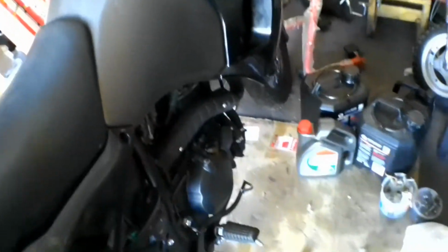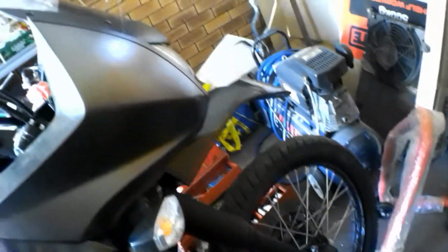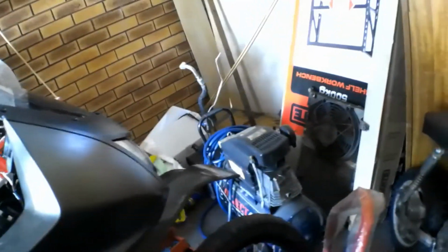So they've done a fair bit of damage on this. Shame that my dad wasn't insured. He was before he went to England, but he didn't reinsure it when he got back. And yeah, oh, they've scratched the screen as well.